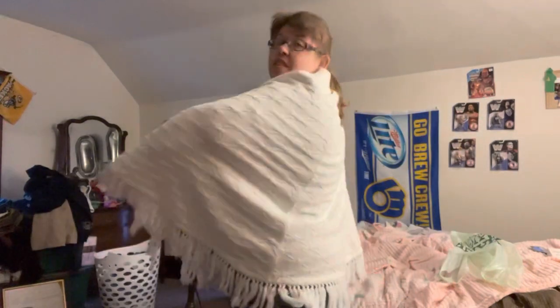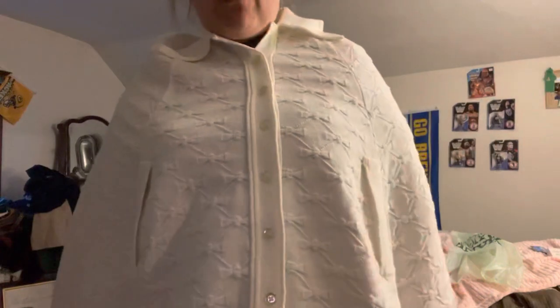So, this is something that I could so wear, you know, and yeah, you can really button this up so it acts almost like a jacket, but like I said, the holes right there, I would look like a penguin waddling. Just saying.